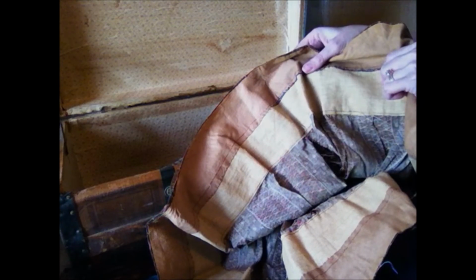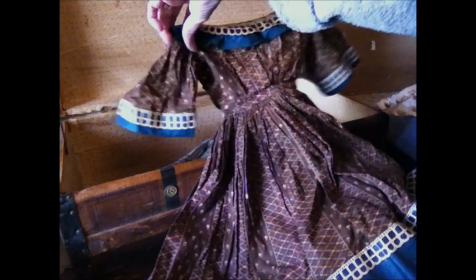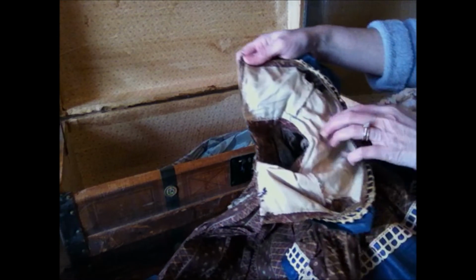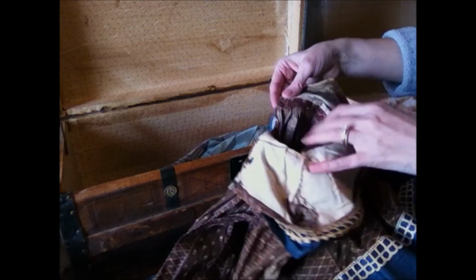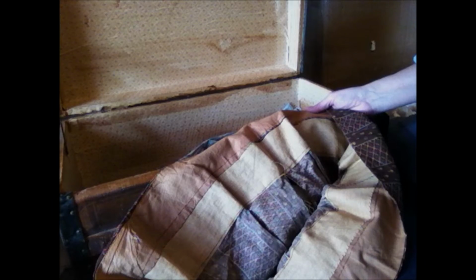Here's like a tarlatan on here, and that gives it more weight. So this is like a calico. It's cotton. We've got some shredding, but I can fix that with a panel on the inside. Wonderful pleats in the front, which again, some shredding, but I can probably stabilize it from the inside. Here's a good example of what I was saying about using the less expensive cotton inside. You can see it's all hand sewn. All hand sewn. In fact, I think this whole dress is hand sewn. The entire dress. I'm not seeing any machine stitching.